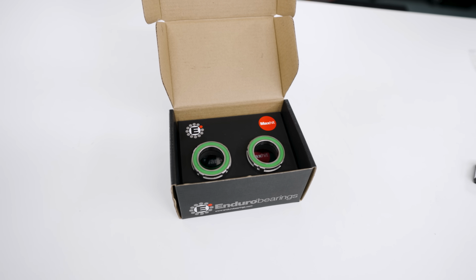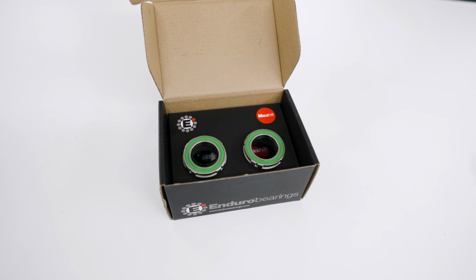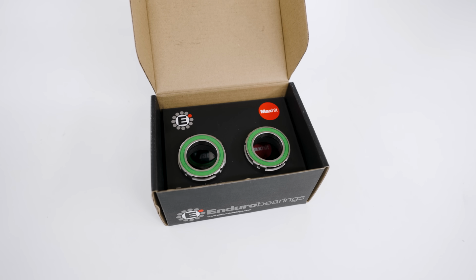Enduro XD15 bottom bracket. This is actually a recommendation from pro bike mechanic Nick Vieri. He talked to us for literally 60 minutes about how good these are. They're great. There's nothing like this. So we're going to attempt to scale that down into about 10 seconds, which is not going to be easy.